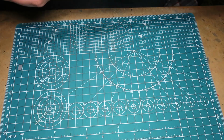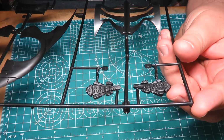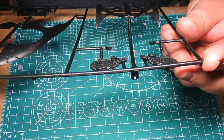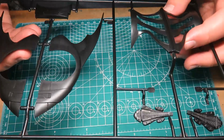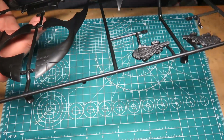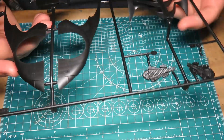Here we have another sprue A. Okay, so everything is sprue A. This one's falling off here. It is the back of the seat. I don't really like these seats. I think they're kind of comical, but whatever. I'm going to be in the minority of people that don't like it. Plus, you have the canopy over it. You're not going to see it all the time.